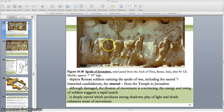The Roman soldiers are carrying back spoils from the war. All right, they have this big menorah. Okay, they're pressing forward. Notice how deep the carving is. You have a lot of shadowy areas here. Some of the figures are protruding from the background. This is known as high relief. So that's helping to add to this illusion of space and illusion of movement.